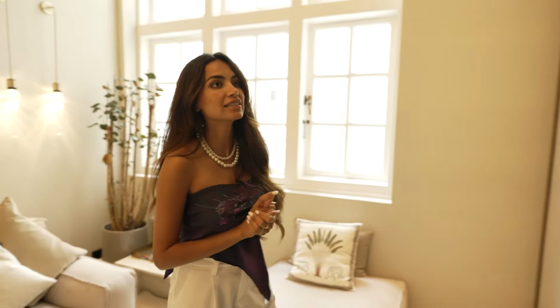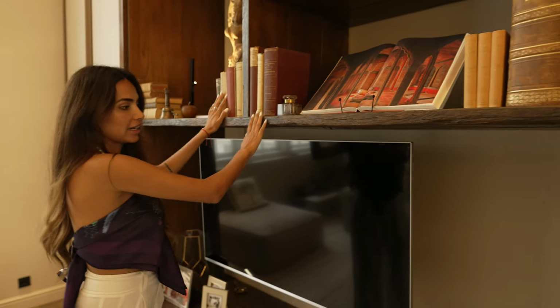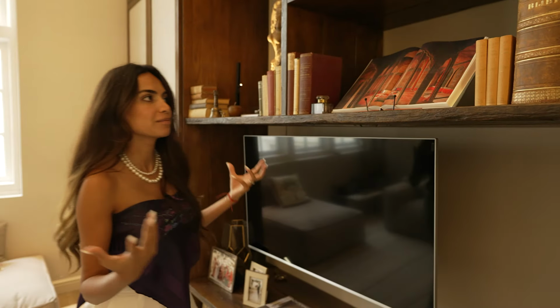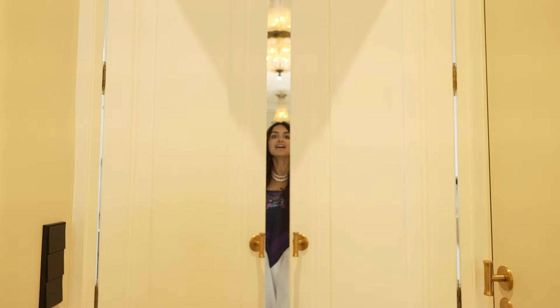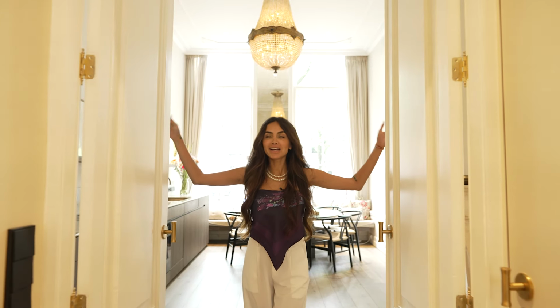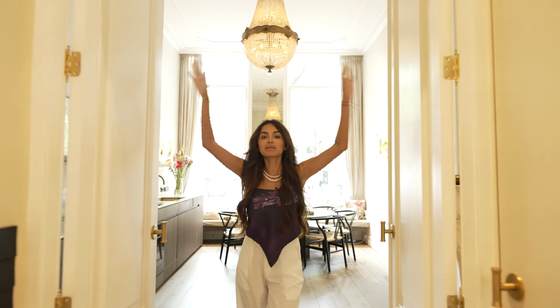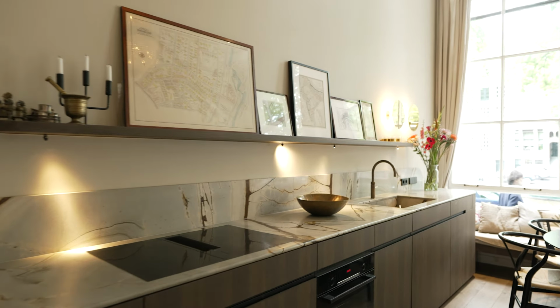Okay, so on this side of the living room is this stunning open shelf where beautiful books that we look at, and of course there's our TV, family photos, just everything that makes the house and this room specifically so homely and cozy. And through these 2 custom-made French doors is the room where all the magic happens, where we host dinners, it's filled with laughter.